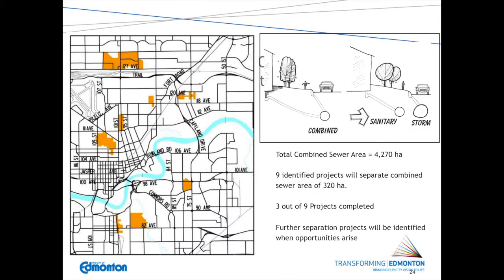This is another program which we started in 2005. It is the opportunistic sewer separation program, and basically we call it opportunistic. If we are going to a neighborhood and doing some rehab work, we have a 100-year-old system. So if we are doing any rehab work or any sewer upgrading, and we realize that separating the system is an incremental cost to the rehab work or the sewer upgrading work, we will do sewer separation.